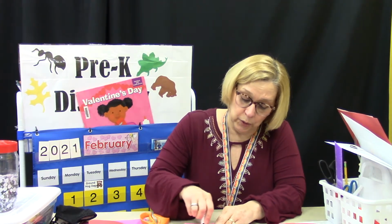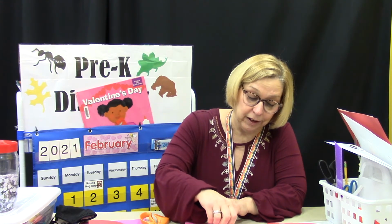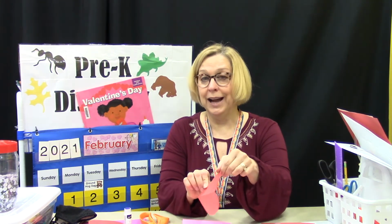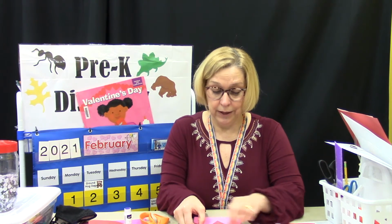Now you can use your imagination and you can put anything you want on there. It doesn't even have to be the same colors as Miss Barb. In fact, I challenge you to make your own original Valentine's Day card. I'm just showing you what I can do with the things that I have. So I'm going to put that right in the middle, and it's going to look like this.